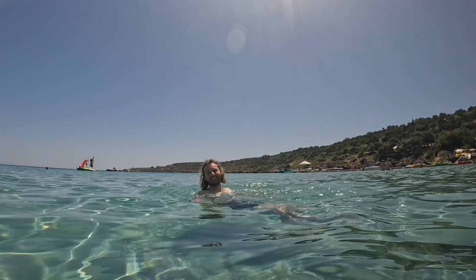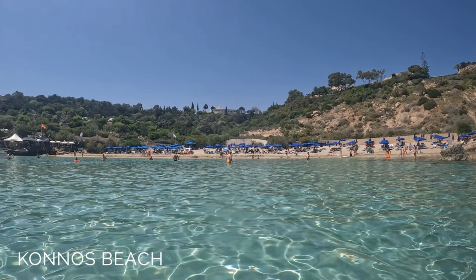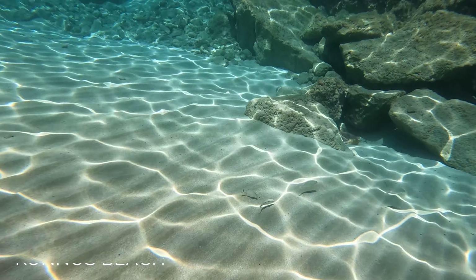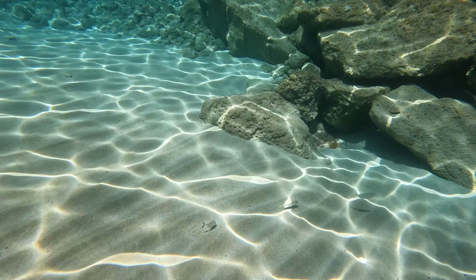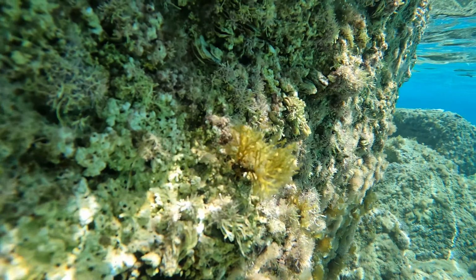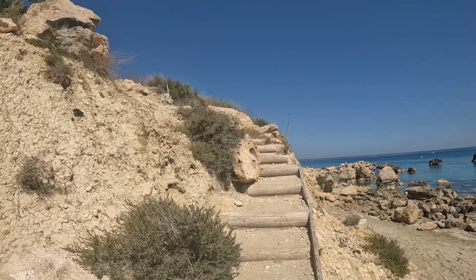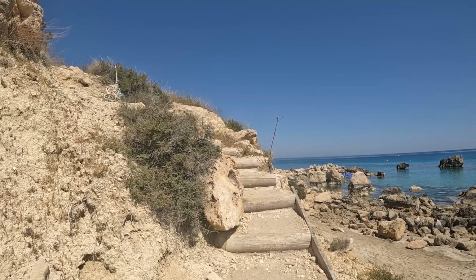So here we are now in one of our final stops of the video. This is Konnos Beach, one of the most beautiful beaches we have found so far in Cyprus. It's so shallow, the water here. An amazing thing is as well, if we walk up into those hills, there's actually some hidden caves and we're very excited to try and find them.